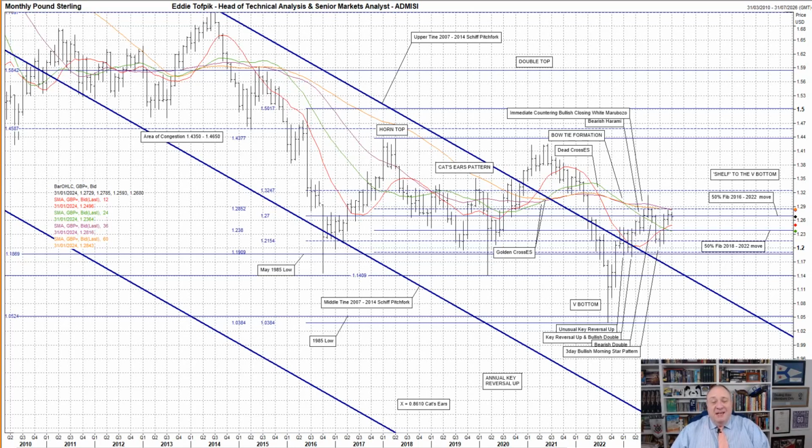Yet the rise petered out just short of the 2018 horn top at 143.77, making a double top in 2021 and once again heading lower. In the process of moving down, prices formed a large 2016 to date cat's ears pattern, a pattern that is effectively a large double top in a trending lower market. The move lower hasn't been a straight run, more like two steps down followed by one step up.